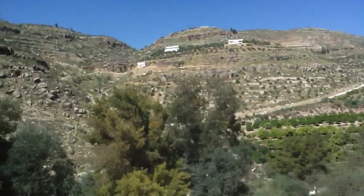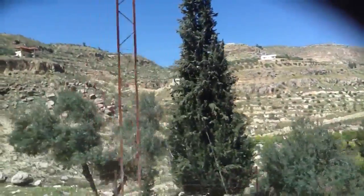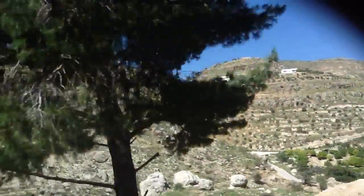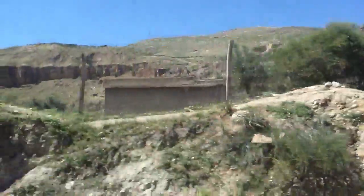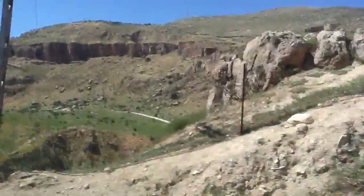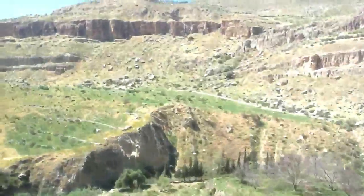We are now on our way along Wadi Shu'aib, or Jethro Valley. And you see now part of the valley, it comes to our right. So we are now taking the drive from 1,200 meters above to zero, and then we go below zero, 416 meters below the Mediterranean, below sea level, and it's the lowest point on Earth.